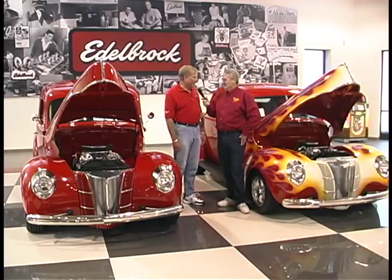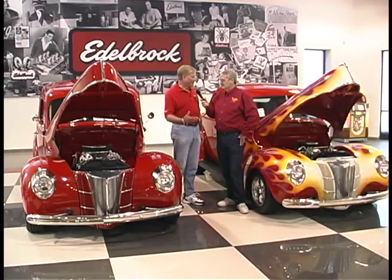Back when I was 16, I wanted a '40 Ford. That was '50, '51. Could not find one. Nobody, if they had one, wanted to sell it. And so I settled on a '46 Ford convertible. Unfortunately, I used that, and then I sold it. I should have hung on to it, but we didn't. Hindsight.